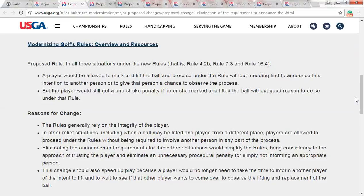You can pick it up and put it back down. That's unacceptable. But they have the caveat in there. Player would still get one stroke penalty if he or she marked and lifted the ball without a good reason. Now somebody's got to determine, what did you do it for? Well, I thought it was embedded. And you go through that. As long as he marks it, but you've got to go through that follow-up issue.